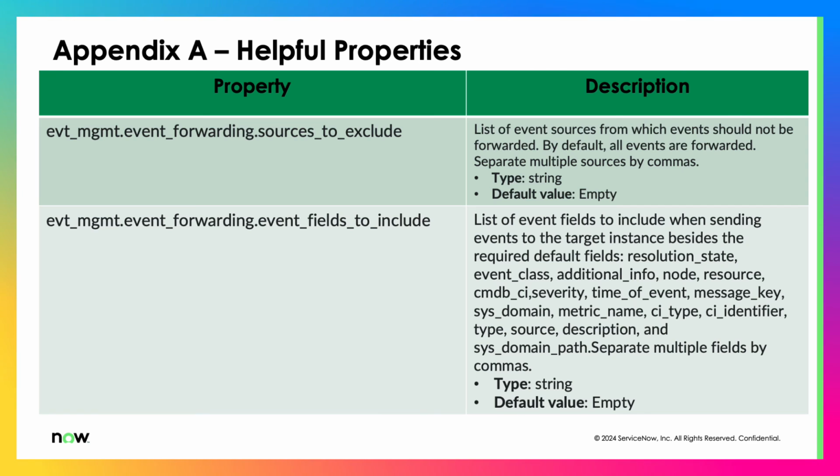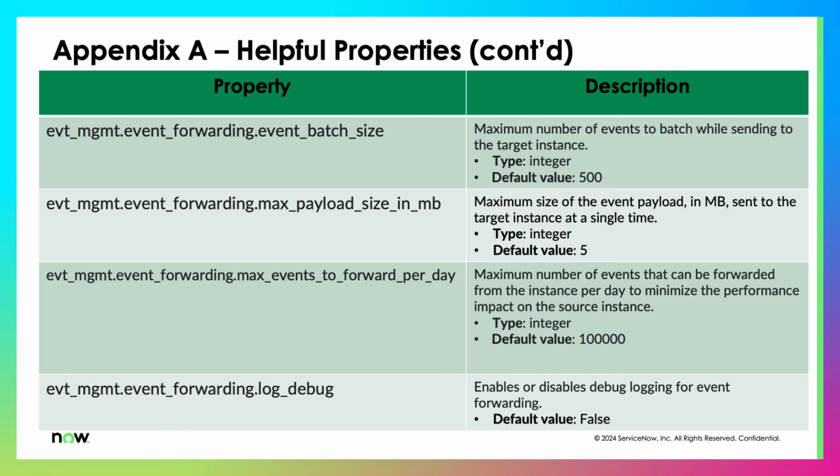Other properties, event fields to exclude. Well, this is going to exclude certain portions of the event payload itself. I'm not sure if this one is particularly useful, however, it's available to you. And then we have batch sizing, payload size, events, how many events you can forward per day, and then obviously logging.